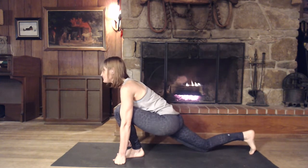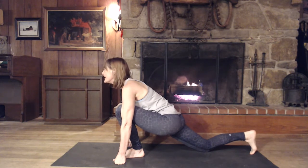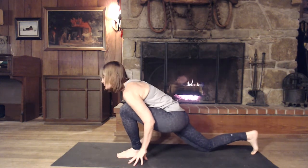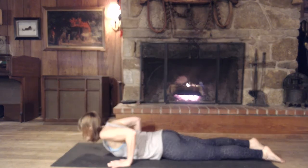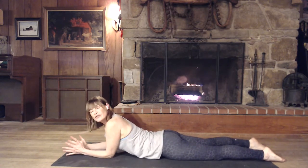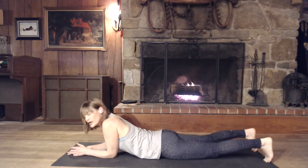Let's do 2 more. And 1 more. And relax. Okay, from here, back to neutral. And you're going to come down onto your stomach. We're going to move into some really great quad stretches, the front of your thighs. Again, these stretches are super helpful if you're a runner.